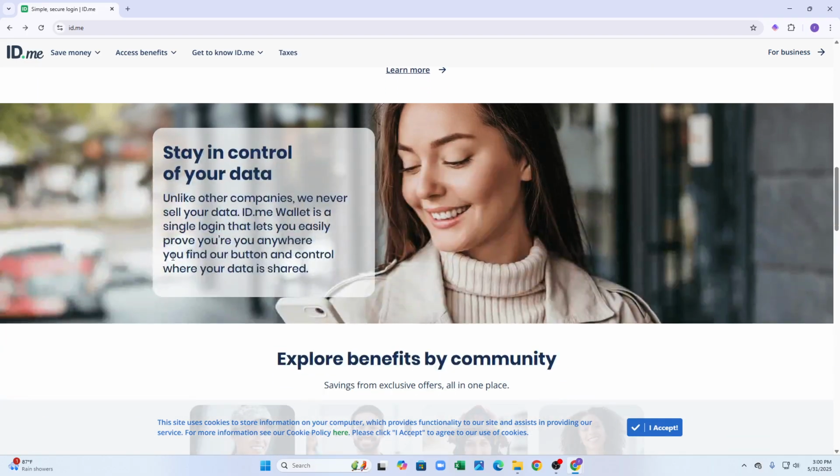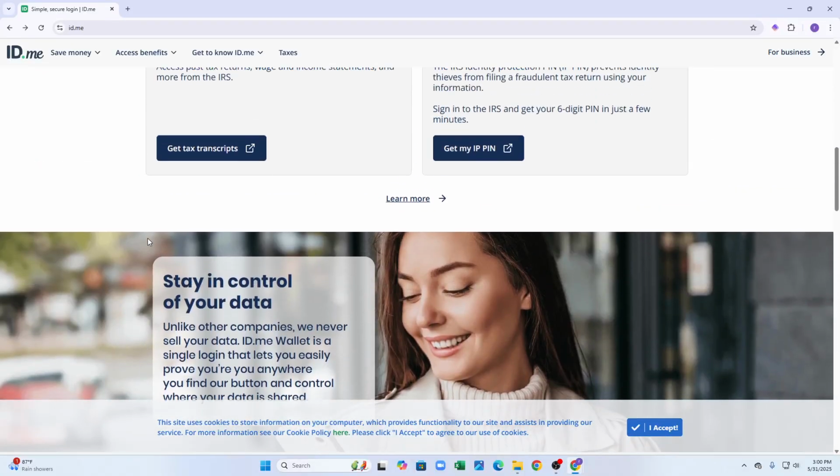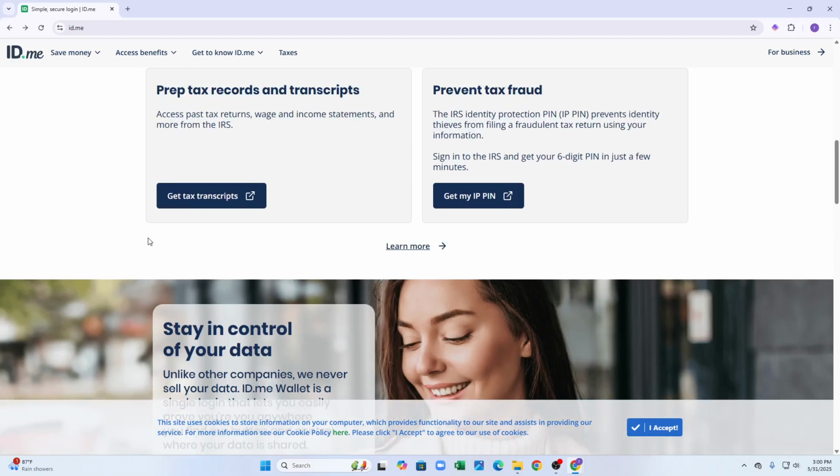And once verified, your ID.me account grants access to various federal and state services securely. And remember to keep your login credentials safe and up to date.